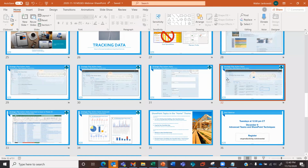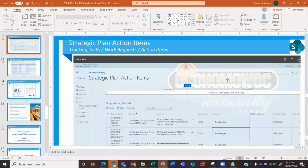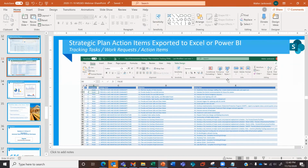So we talked about this strategic plan action items. This can be any action items. It could be work in your department, or I'm getting phone calls or emails, or in your department, if somebody's working, they get what is called a work order request. So any action item or work order request, you can track in SharePoint. When I showed this where you can export it to Excel, well, Excel allows you to manipulate the data, right? It allows you to do pivot tables or create graphs and do some analysis, etc.